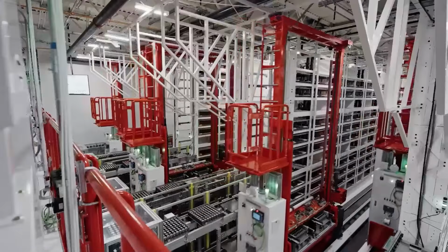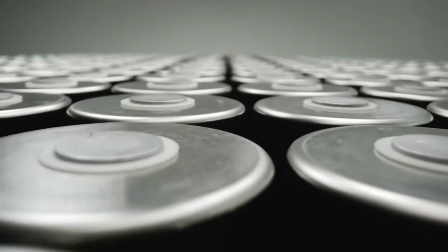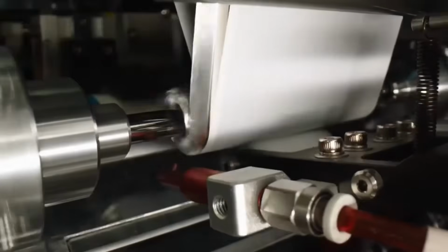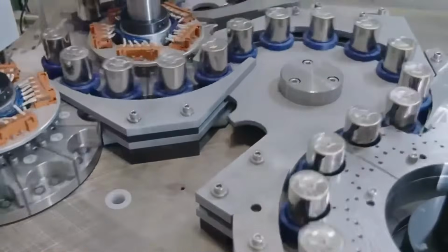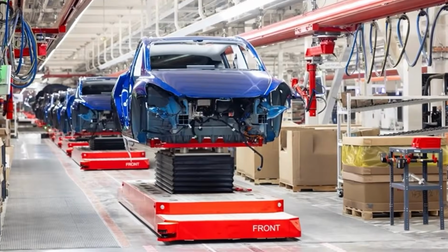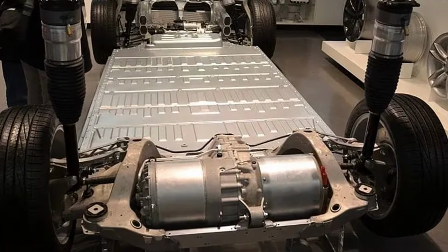Each cell is filled with electrolyte solution and hermetically sealed in a dry room to prevent moisture contamination, which could compromise safety or performance. These cells are then loaded into battery modules using robotic pick-and-place arms, which align and connect the terminals with extreme accuracy. The modules are assembled into packs, which include integrated cooling channels, structural support, and electronic control units. These battery packs will eventually be installed into the vehicle's underbody, providing both power and structural rigidity.